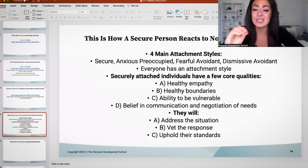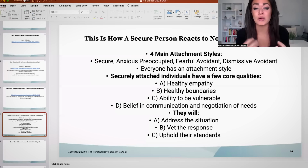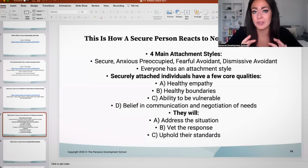So here's what a securely attached person does in this particular situation. A securely attached individual will address the situation head on. Now, this is often something that scares a lot of people when they're waiting for a text message back. But let's say, for example, that a secure person is dating somebody, and maybe they've been on 4 or 5 dates. And the relationship's starting to pick up speed a little bit. There's more communication. And then all of a sudden, somebody starts being extremely inconsistent with them. They aren't texting back for hours and hours at a time, or maybe leaving them on read for a day or two. Well, a secure person is going to approach that.